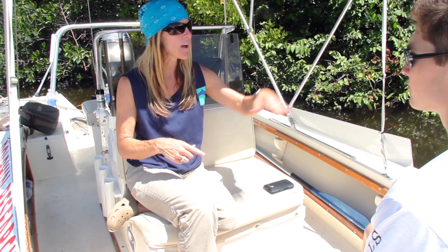But they do not move. They do travel the lagoon. These dolphins here, the resident dolphins, go to Central Lagoon. But this is their home.